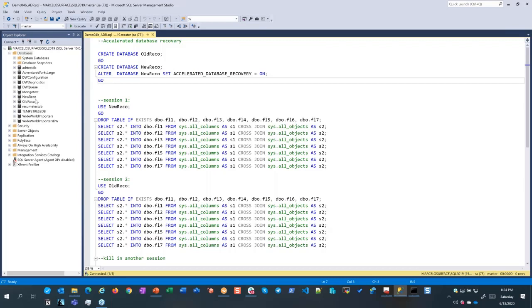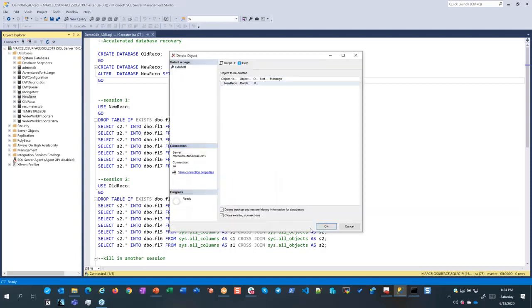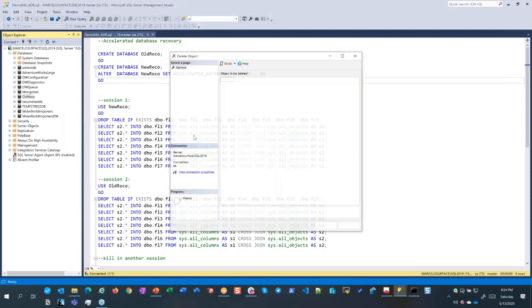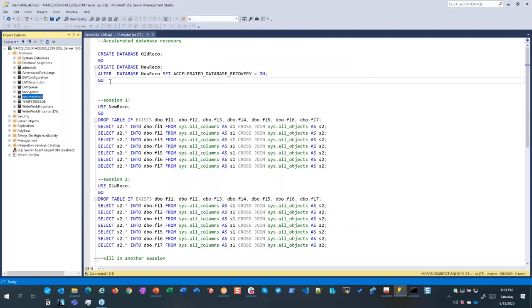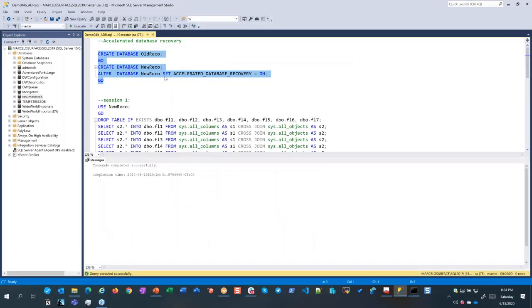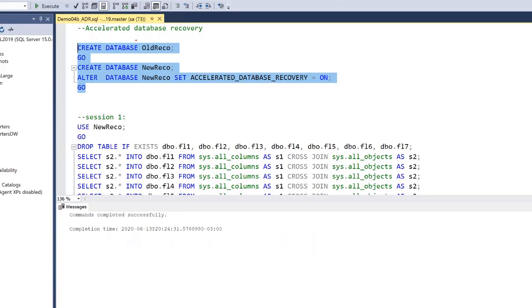I have two databases here. I'm going to drop them. Give me a moment here. And I'm going to recreate them. One of them is called Old Reco, and another one is called New Reco. New Reco has accelerated database recovery turned on.